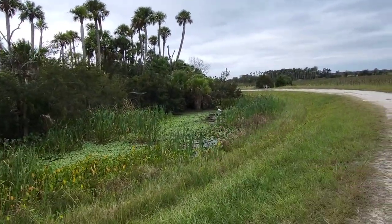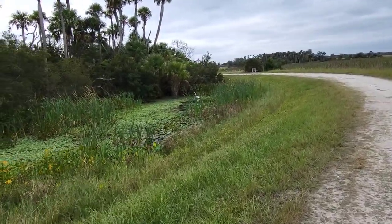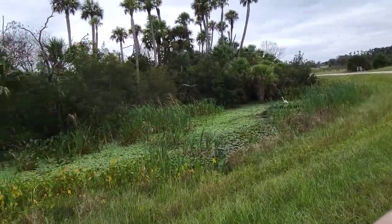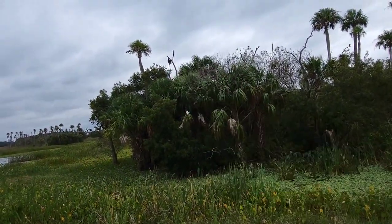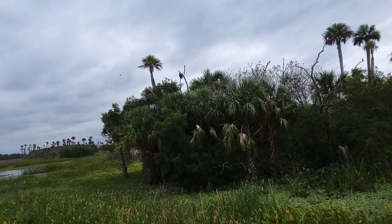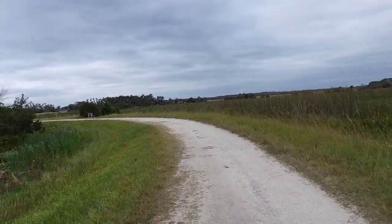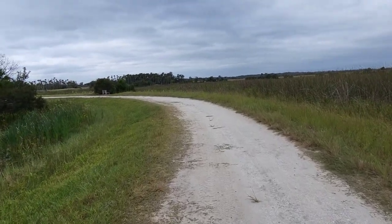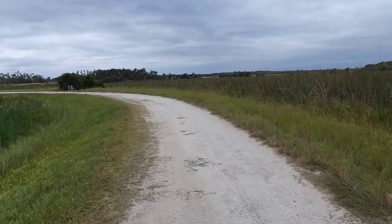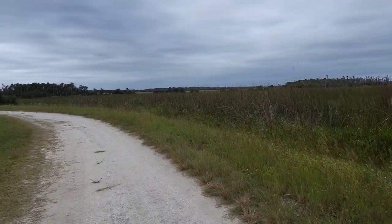Another bird right there, another egret over there. Some vultures sitting in these trees. There's this guy right here. Nice breeze going. Very overcast. Perfect day actually to do this because there's like no shade out here.